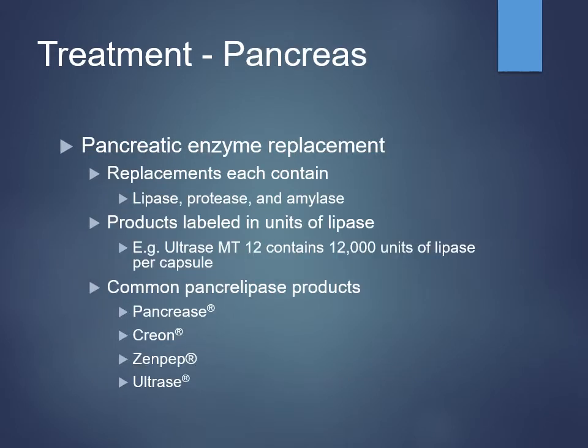Now, mentioned with the pancreas, we need to replace those enzymes in a lot of cases. So we're going to utilize a product that contains lipase, protease, and amylase, which we know are the main exocrine secretions of the pancreas, right? So we're replacing that. Typically they will dose these in units of lipase. This is not in milligrams or micrograms, it's expressed in units. For instance, we have Ultrace MT12 that contains 12,000 units of lipase, and they'll usually have a fixed ratio of lipase to amylase to protease. That way, as you increase your dose of lipase, you'll also increase your protease and amylase as well.